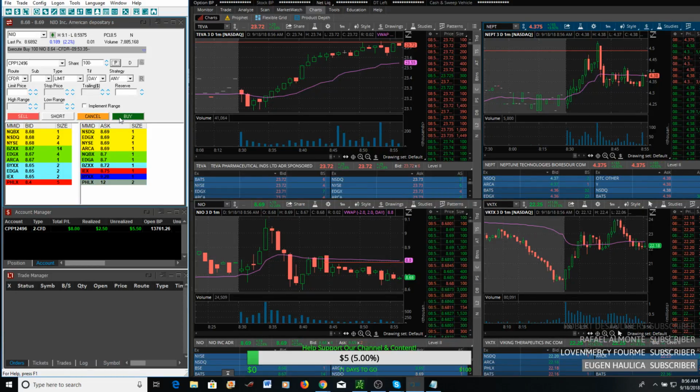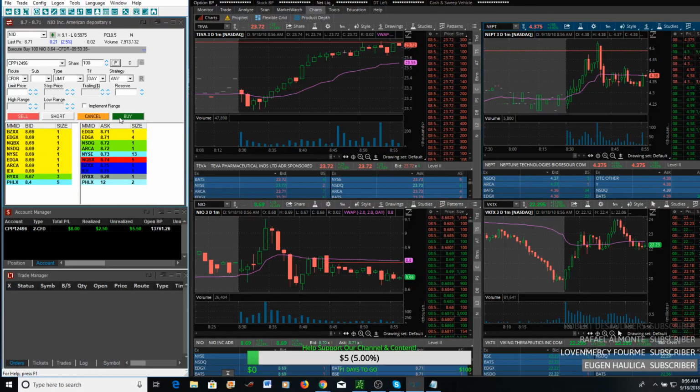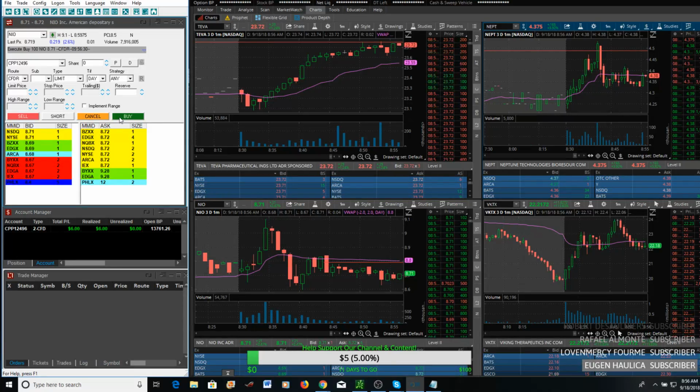I did see a lot of volume jump in there right at my price. You guys can see my screen. It's tons of volume there. Alright, so I'm out of this one. It just got squeezed up again. I'm just going to take the break-even trade and be done with it.